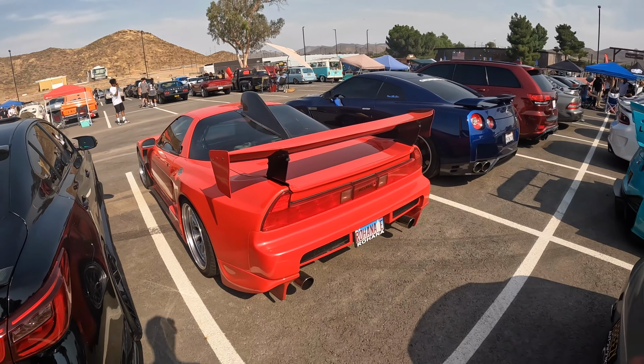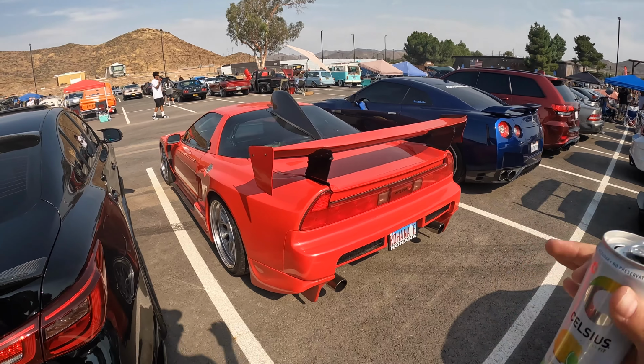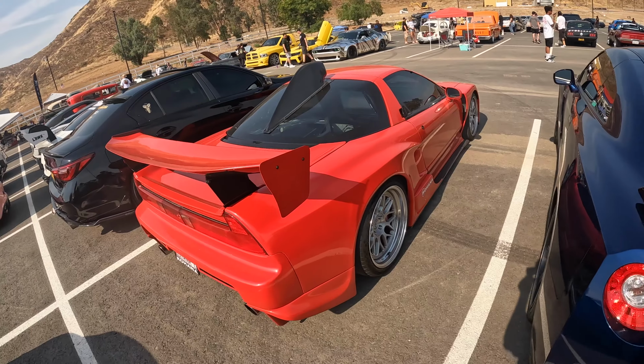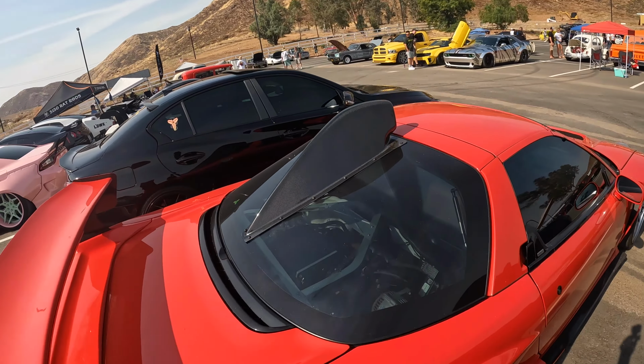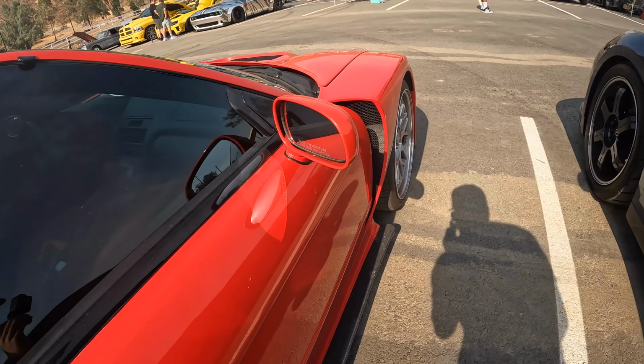See, this guy knows how to live. This just goes to show and to continue to prove my point that everything needs a fat wing. Everything needs a big wing. This NSX has a freaking shark fin, F1 damn roof scoop, and a little wide body. Look at that. This thing's crazy.